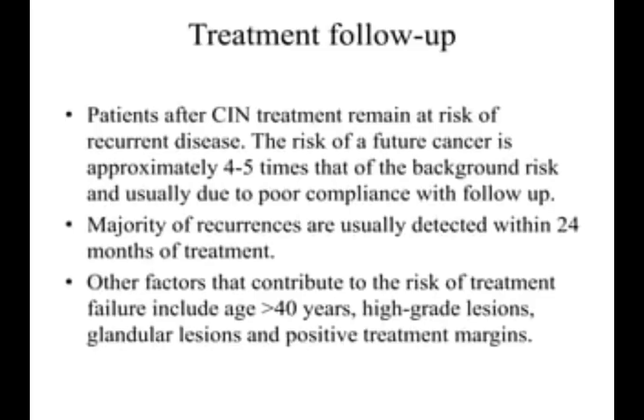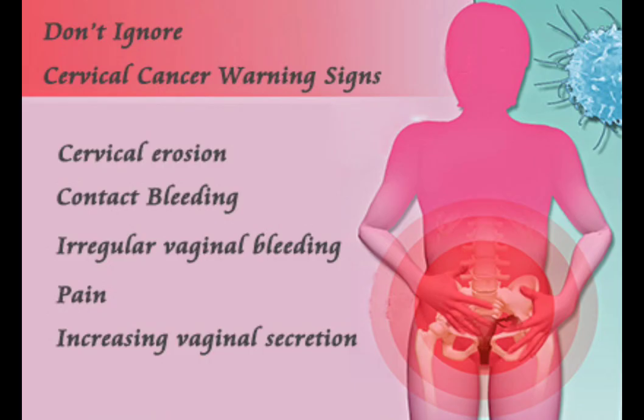Clinical trials. Participating in clinical trials can provide access to new and experimental treatments that may not be widely available yet. Clinical trials play a crucial role in advancing cancer treatment. Multidisciplinary approach. Cervical cancer treatment often involves a multidisciplinary team of medical professionals, including oncologists, surgeons, radiation therapists, and nurses. They collaborate to create a treatment plan tailored to the patient's specific needs.